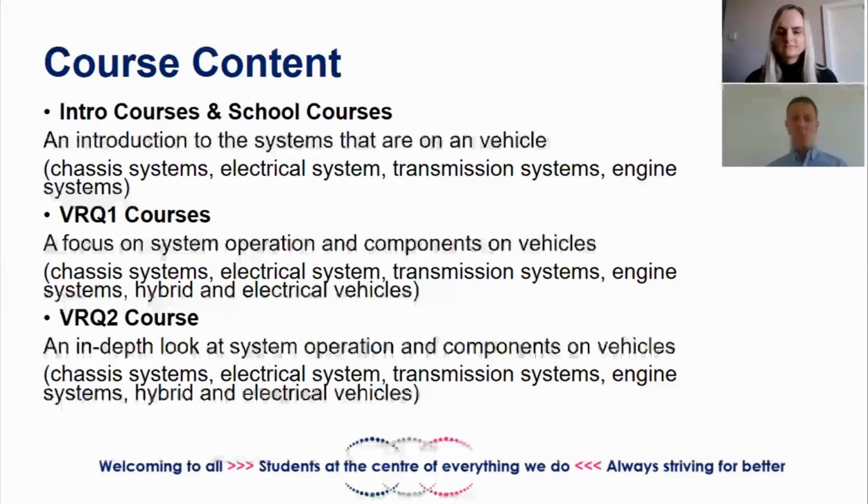Into the VRQ1, it's a bit more focused, we're going a bit more in depth. Again, looking at the operational systems on this course and the components. Again, we're still looking at the same systems, just more in depth, your chassis, electrical, transmission, engine. But also in this, we start to introduce hybrid and electric vehicle content into this course.